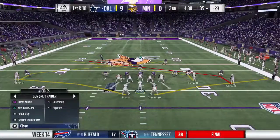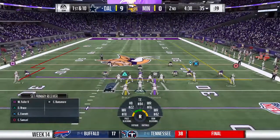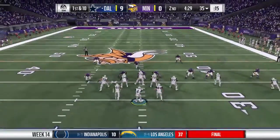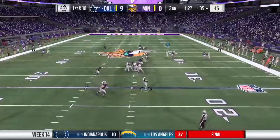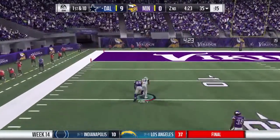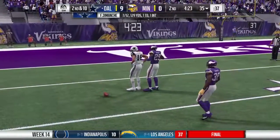Thus far, it feels like they're calling this game in reverse. Normally you run to set up the pass. Here it feels like they're passing, hoping to set up the run and be more effective later on in the game. Yeah, you can do it both ways. We usually talk about it in the reverse, however. No doubt about it. So they took a shot on first down, but couldn't connect.